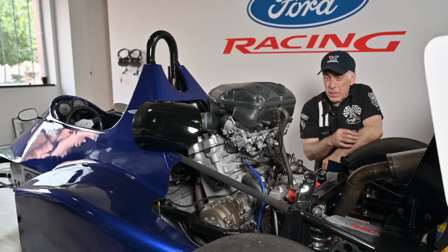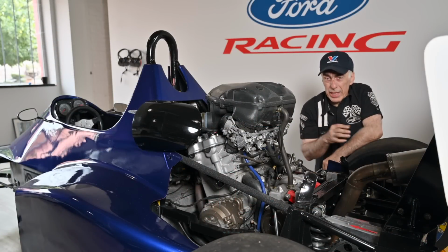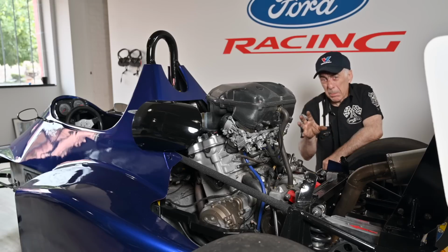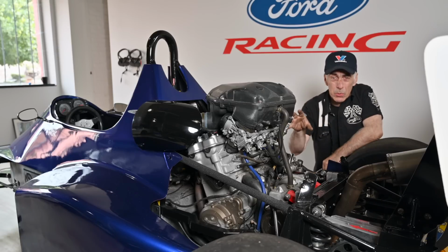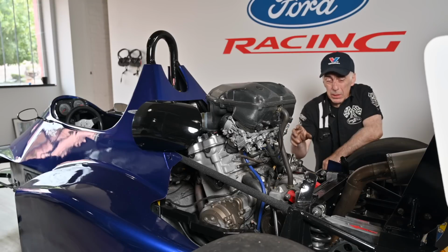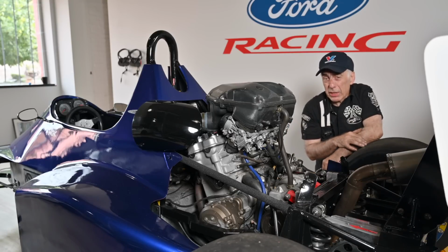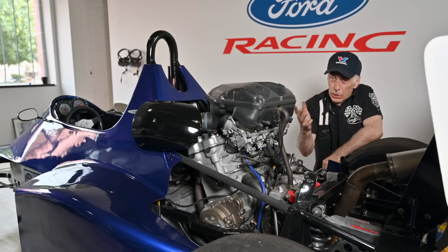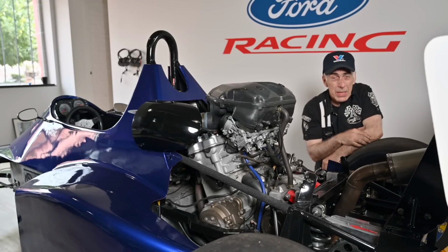In terms of performance, I think this will accelerate from 0 to 100 in between 3.8 and 4 seconds, something like that. And I think top speed will be about 220 to 230, although the bike spec says 270, but it all depends a bit on the sprockets that I put on. We'll see. I don't know. We'll figure that out once we are on the track. For the other one, I have no clue. Again, it will depend on what kind of gears you put in the dog box. It probably won't be as fast as this one.